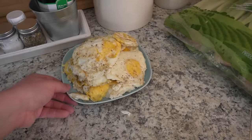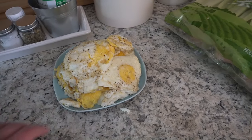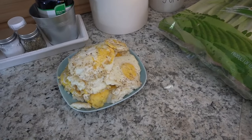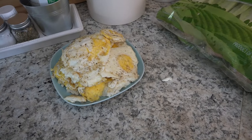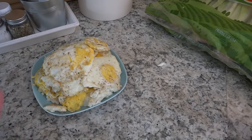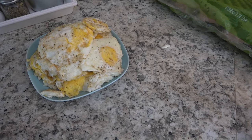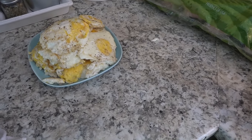I went ahead and fried up, how many eggs? 4, 8, 12. 12 eggs. Looking at them, I would not even eat these. I am so picky about my eggs, it's unbelievable. However, these are going in egg McMuffins, and I'm not going to show that whole process simply because I did it in my first video on my kitchen days. So I will leave that linked and you can go check that out. Anyways, those are going to cool for a bit, and then I will assemble those this evening. I have my lettuce out.